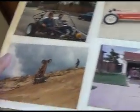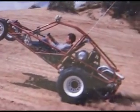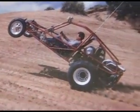Well, as time went on, we were wheeling around and having fun. I bought a different car. It had a Pinto engine in the back. It was cast iron. It had a bus transmission. It would lift the front end pretty damn easy. And here I am doing a wheelie up a hill.